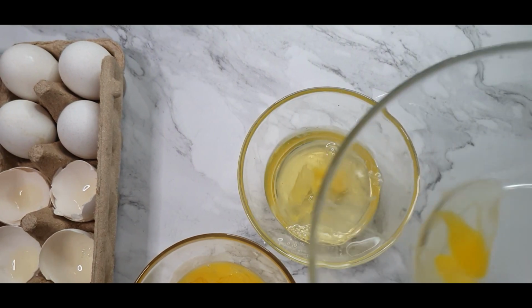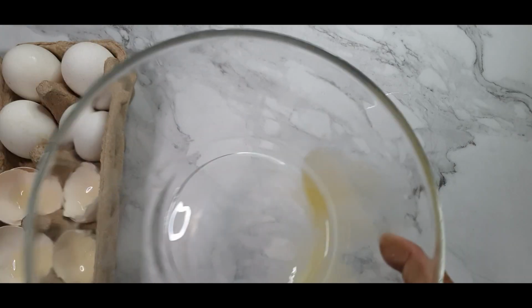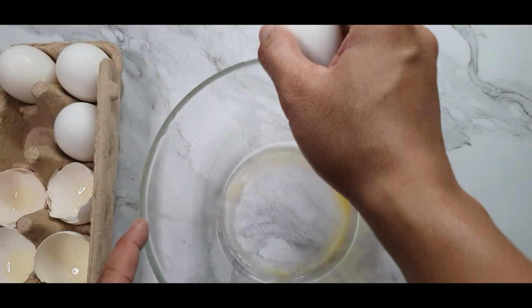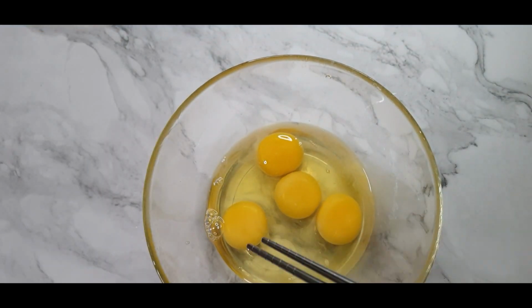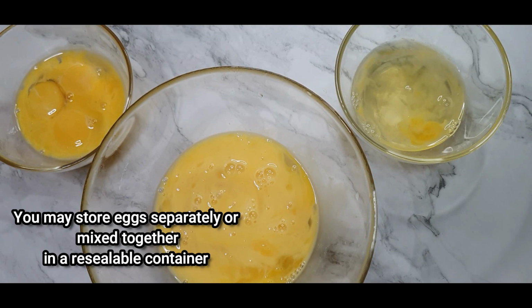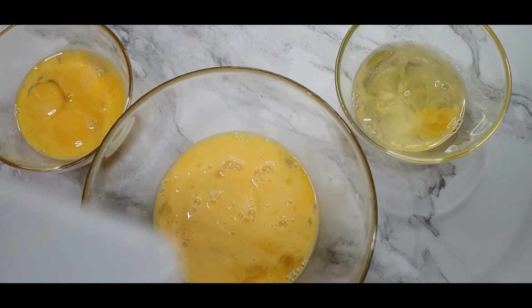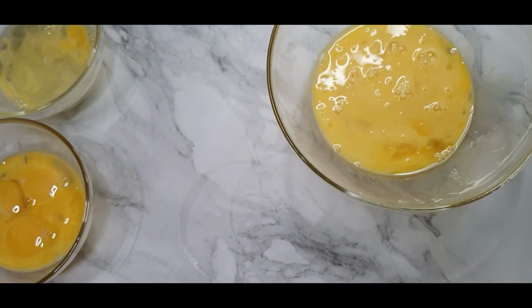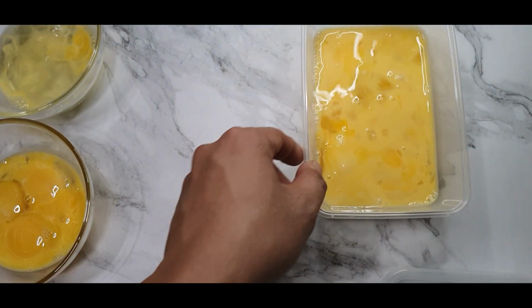Now we can use our egg whites in the future for meringues and icings, egg yolks for cakes and cookies. We can also store whole eggs by whisking the eggs together and storing them along with our egg whites and egg yolks. We can use zip bags or microwavable containers. Just make sure that the containers are well cleaned and sanitized to avoid unwanted contamination or spoilage of the eggs.